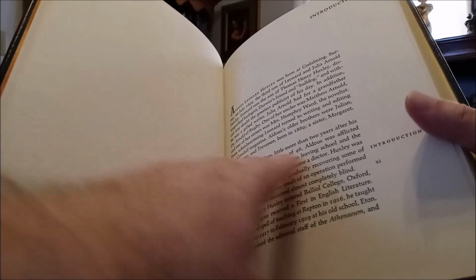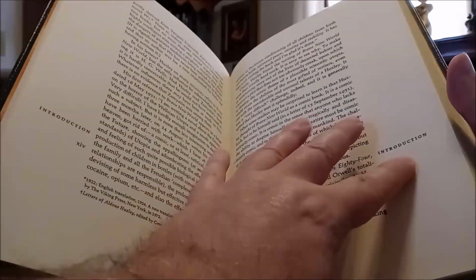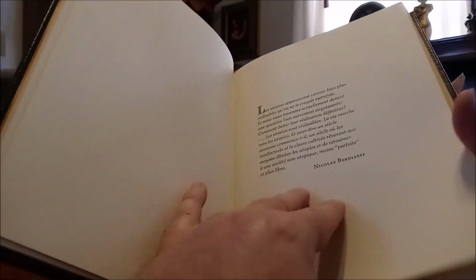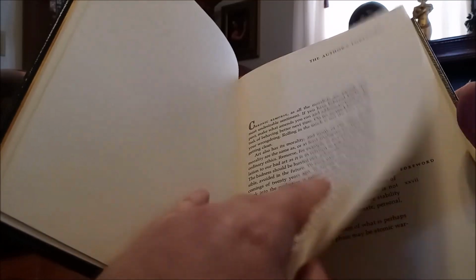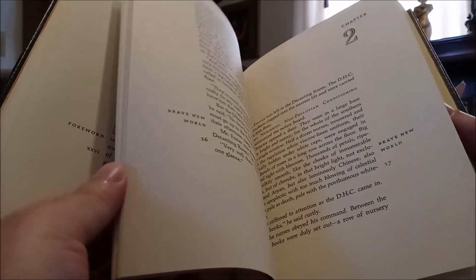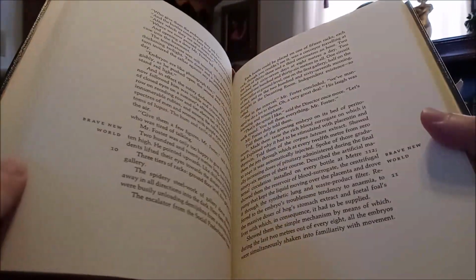You can't accuse the book of being over-designed, but it definitely has a little more design elements than we sometimes see in your average book. I really like the use of the margins in this. The margins are very wide, generous, which you want in a fine book. They have taken full advantage of the wideness of those margins, as we see there. Really nice.